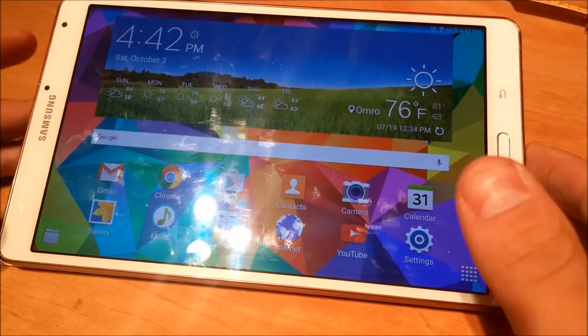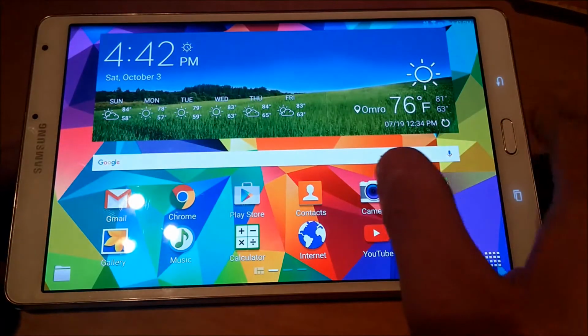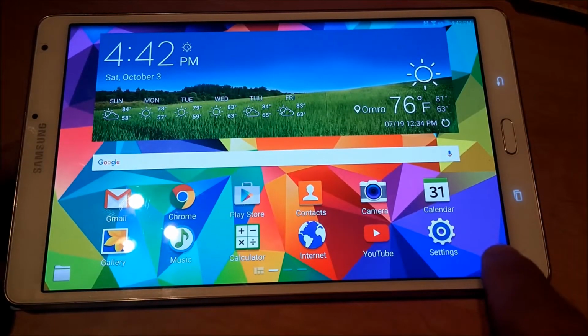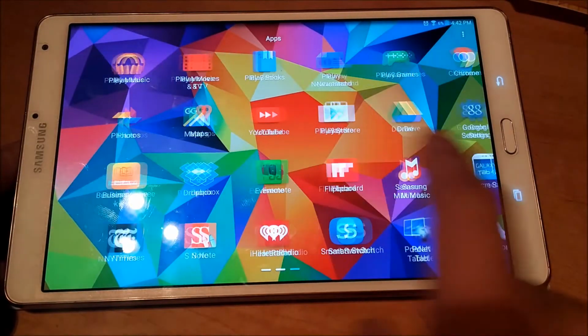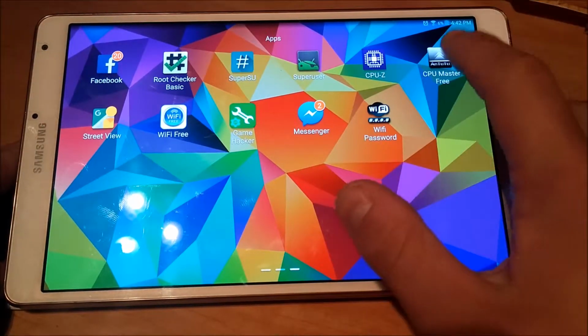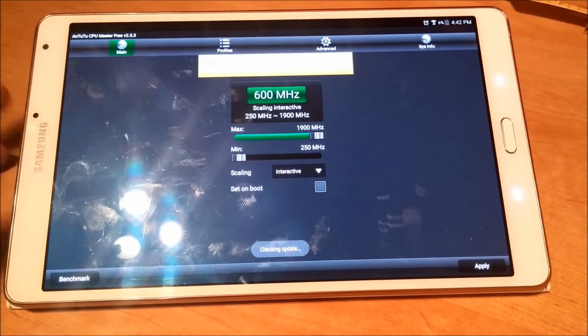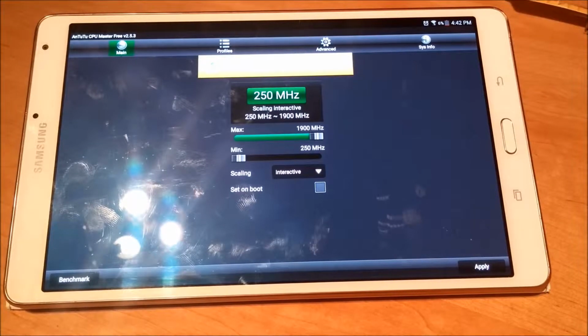So, the first thing on my list is complete control over your CPU. If you go into your rooted device, go to the Play Store and get this app called CPU Master Free. It's by Antutu. You open it up, and it shows you these sliders showing your max and minimum megahertz clock speed.